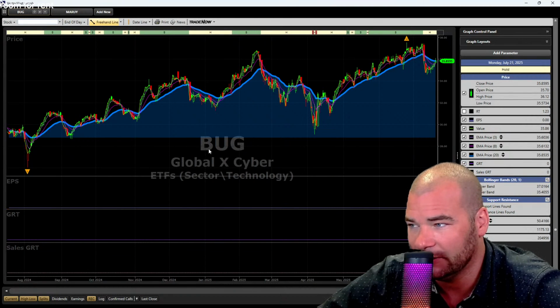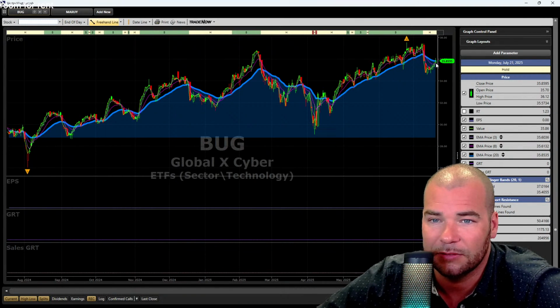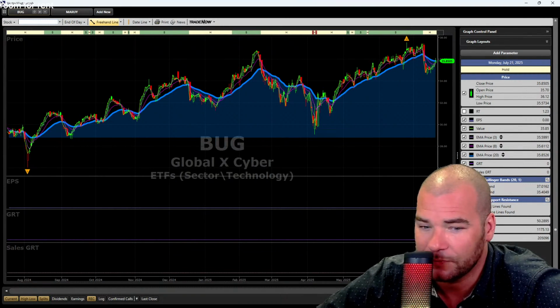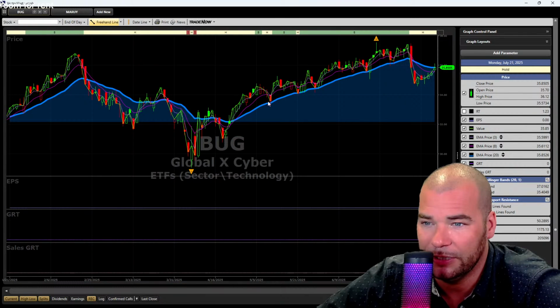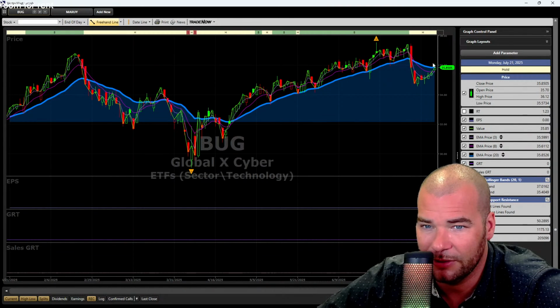Here we've got BUG. This was a cyber ETF for the whole Microsoft hack over the weekend. You can see it's actually, that's not good. Right now, if you're in this, it's not good. Look at retest from the top end, right? Broke it. Now we're retesting from the bottom. We're getting this wick here, right? This is not what I want to be bullish.